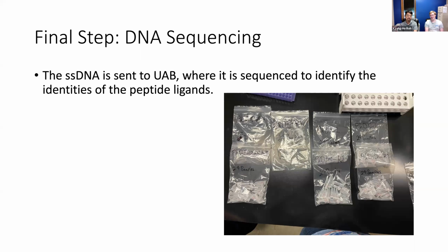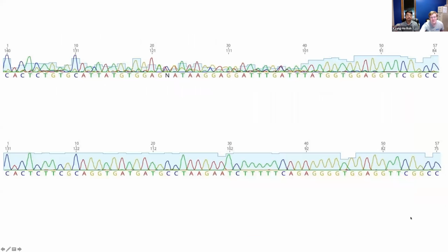And then we send that to UAB, who runs something called Sanger sequencing, which is a technique for figuring out what the DNA sequence of a certain thing is. And we will receive sequences from them. You can receive good sequences like the one at the bottom, or like we did at some point, bad sequences here at the top. And this was the big problem we've encountered so far this summer, these bad sequences.